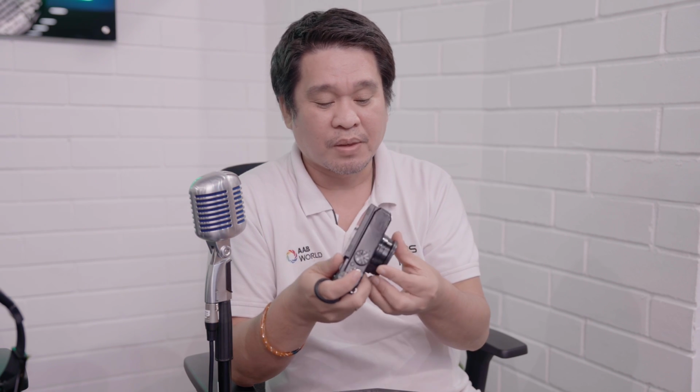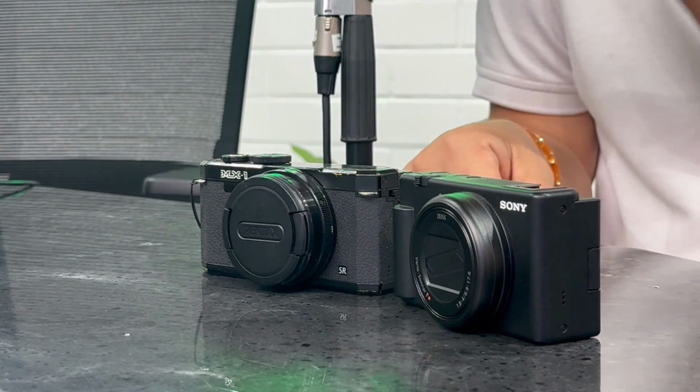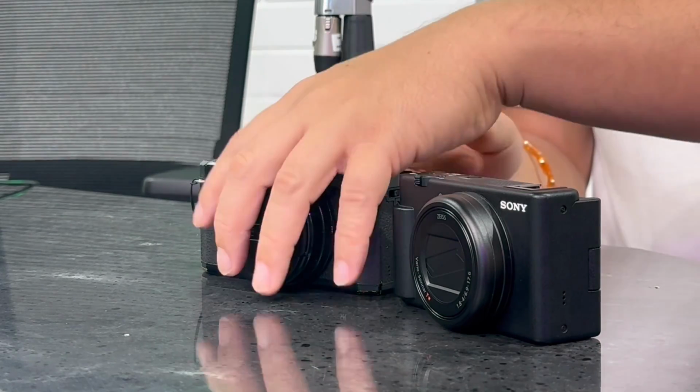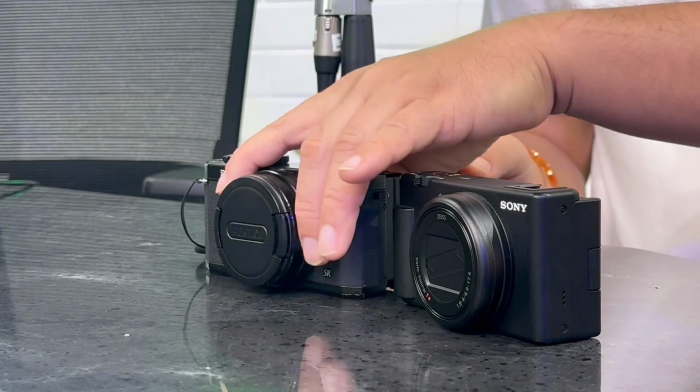You have a pop-up flash on this camera, which nowadays all the Gen Zs keep looking for, a compact camera with pop-up flash, similar to the digicams. So guys, if you're looking for an alternate camera, an everyday use camera for photos with a unique style and quality photos, then I will go with the MX-1. It's a good camera, guys. I highly recommend having this MX-1. It's a very nice and unique camera.